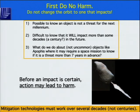You look at its orbit, it doesn't pass anywhere near the Earth. The problem are those guys that have orbits that are nearly intersecting, that can process in a limited amount of time. But when you look at those guys, because of all the uncertainty caused by light effects principally, but also by uncertainties in planetary masses, it's difficult to know that a body will impact more than a century, or a few decades really, in the future.